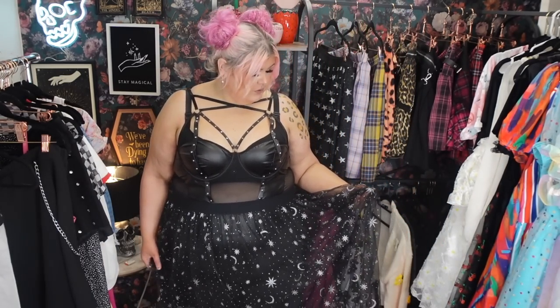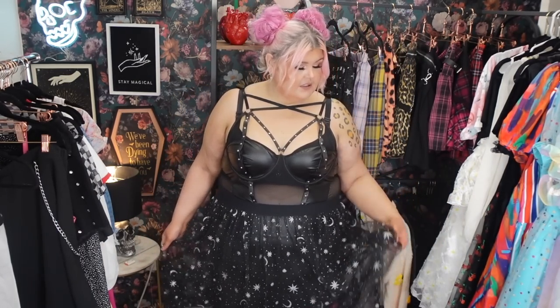I feel like I'm ready to go kick some booty or something. But you guys know me. Black and studded. Are you kidding? And then moons. Oh, this is so cute. And then the moons and the stars are glittery on here.